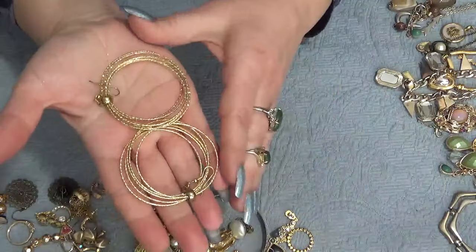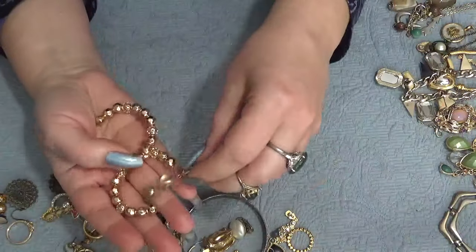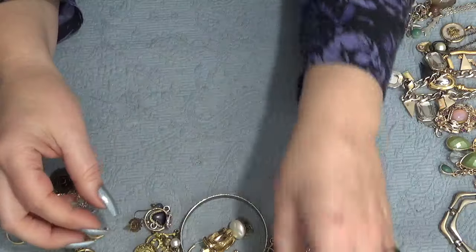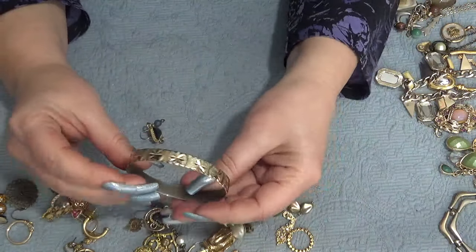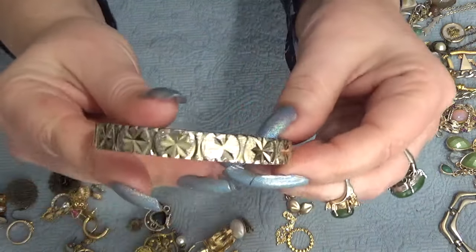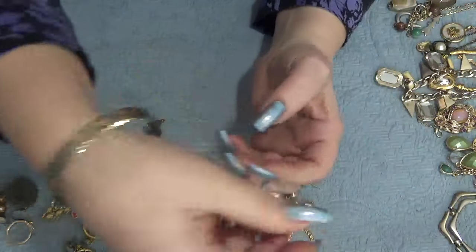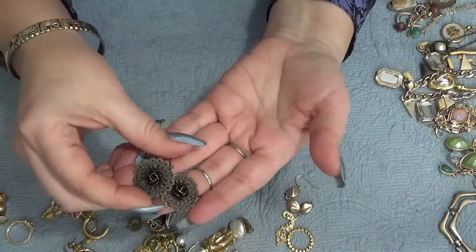These two, big hoops, these ones, some plastic beads on. This one is a bangle. This is looking really good, you guys. Some stars etched design on. This is pretty. I like this one. Okay, these two earrings.